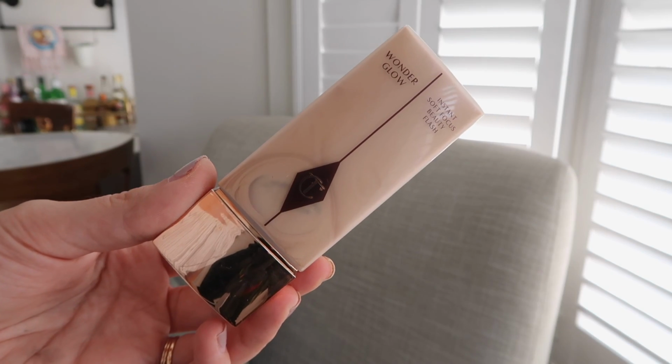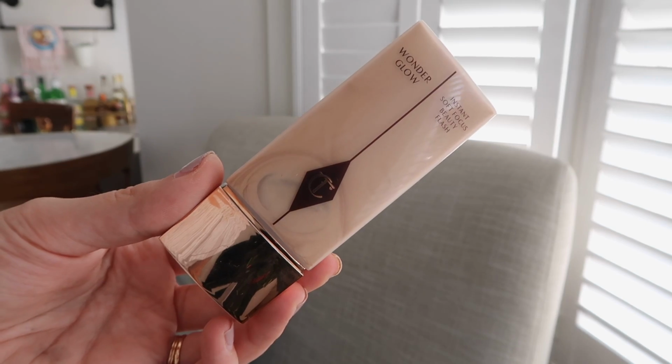If you saw my light, layered, glowy makeup tutorial that I did recently, you would have seen me using the Charlotte Tilbury Wonder Glow, which is an old favorite of mine that I've just kind of fallen back in love with. You can use this as a primer all over your skin, or you can just dot it on your cheekbones, down your nose. It's a liquid highlighter, but it's not glittery. It's not seriously highlighting. It's just dewy. It gives you this dewy glow. It says Instant Soft Focus Beauty Flash. It's so nice. Love that.